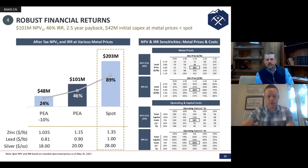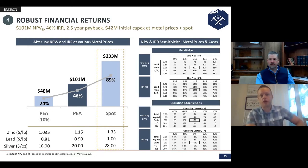And so if we look at the middle blue bar on the left-hand side of this slide, these are the headline numbers that you saw in the press release. So $101 million NPV, 46% IRR. That was at $1.15 zinc, 90-cent lead, and $20 silver. You can see on the right-hand side what happens if you input spot prices. This was done about a week ago. And you can see that it doubles. So we've got over a $200 million NPV at spot levels for zinc, lead, and silver. You can see the silver in particular there, $28 silver roughly, and it was about a week ago, but I don't think we're too far off from that now, versus $20 that we used in the PEA.